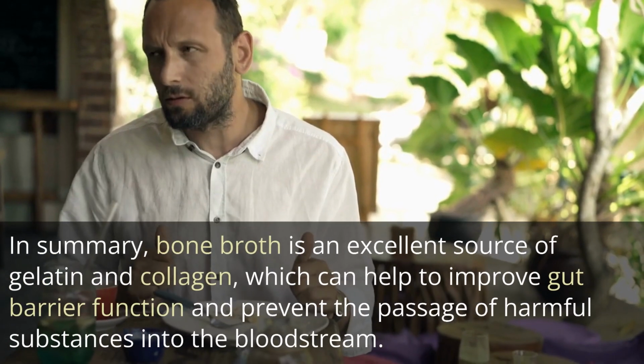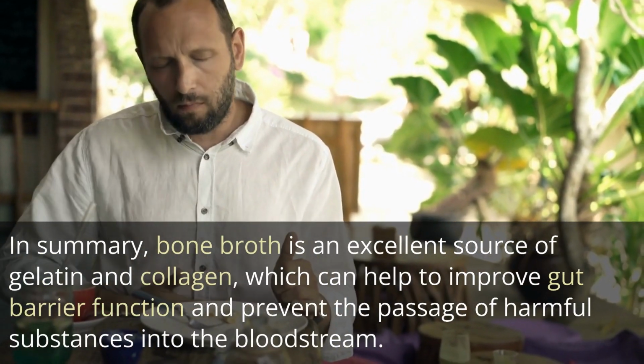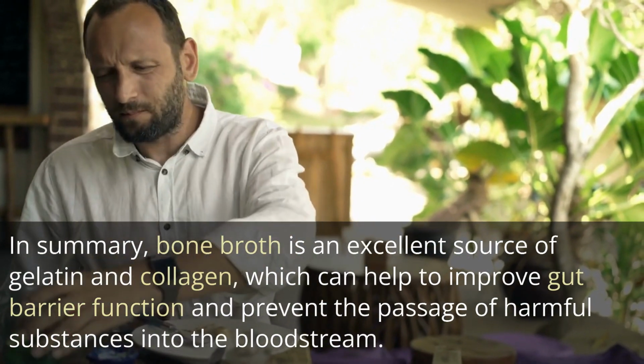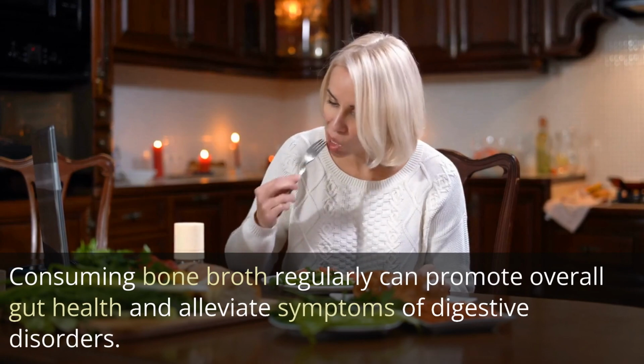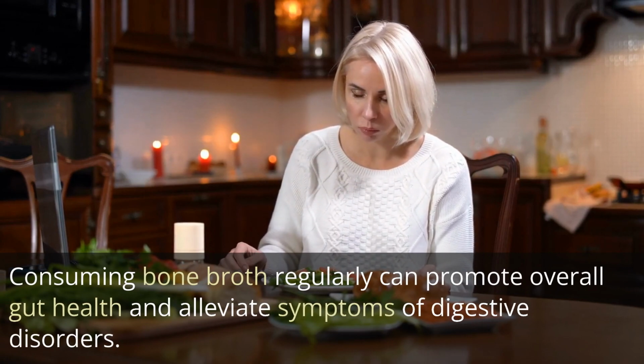In summary, bone broth is an excellent source of gelatin and collagen, which can help to improve gut barrier function and prevent the passage of harmful substances into the bloodstream. Consuming bone broth regularly can promote overall gut health and alleviate symptoms of digestive disorders.